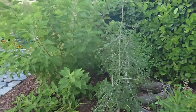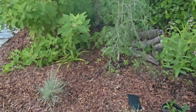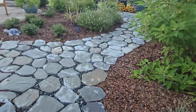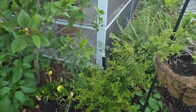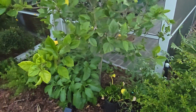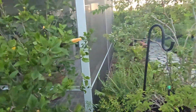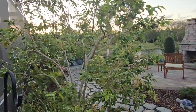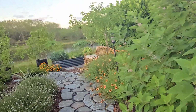And then we have a beauty berry growing very tall. Some native grasses. Walthus viburnum right there. Porterweed growing right there. More Walthus viburnum. And a jaboticaba.